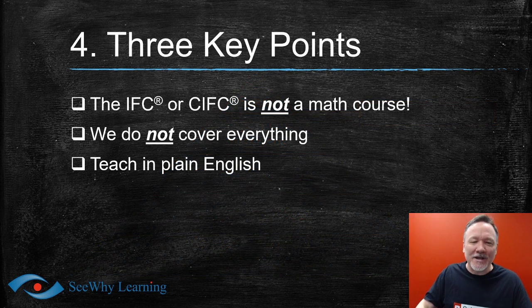Three key points. There are three key points regarding your course that I definitely want all of you to know and take away today. The first key point is this. The Investment Funds course from the Canadian Securities Institute or the Canadian Investment Funds course from the IFSE Institute, these are not math courses. Okay, these are not math courses.